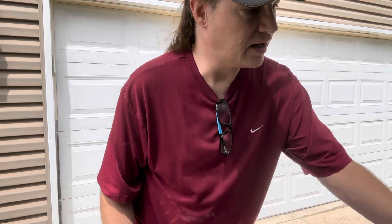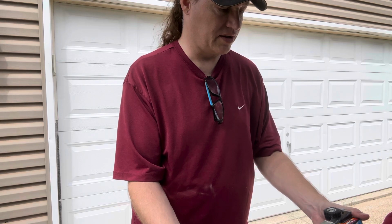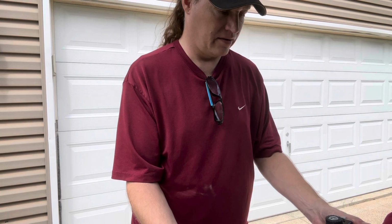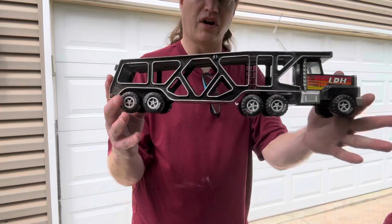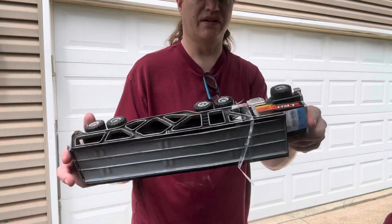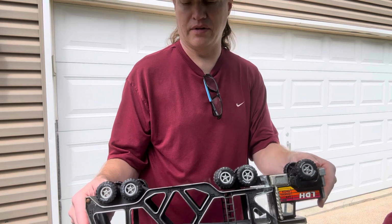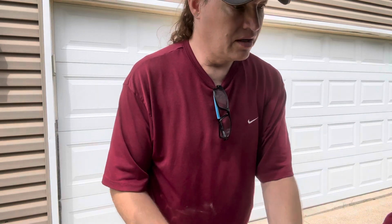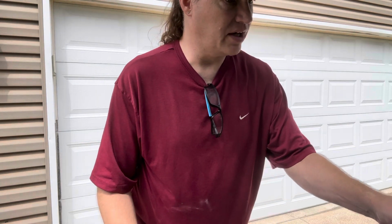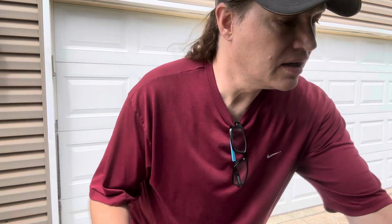Next up, we've got the long distance hauler, vintage car carrier truck. So, very cool piece here from 1988. Those I'm going to show last because they're part of something else.